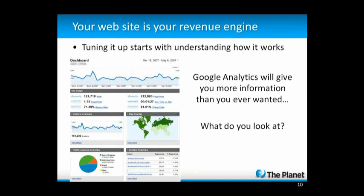And hosting is a service that is bought entirely, or to a large extent, online. This is your revenue engine. And as obvious as it sounds, it's something that a lot of businesses don't pay much attention to. You need to understand how that works.